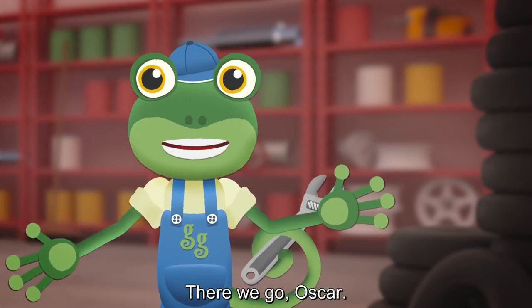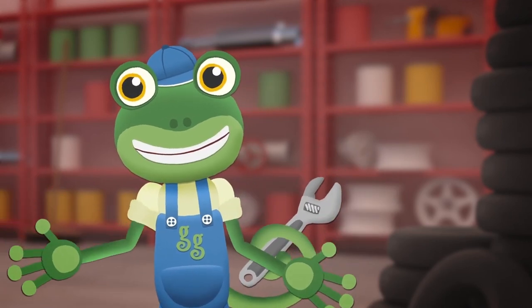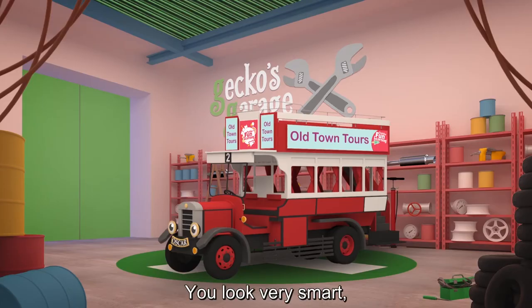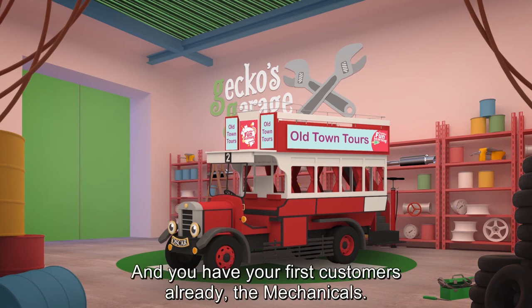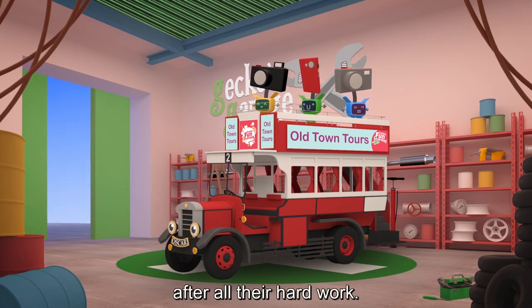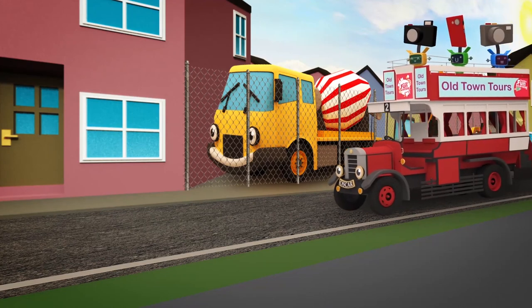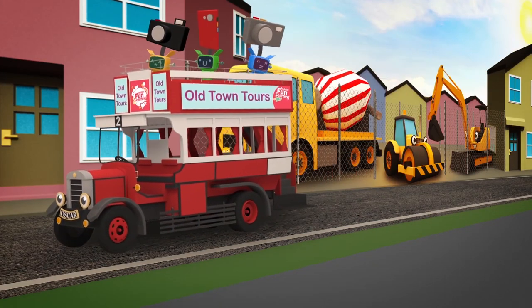There we go, Oscar. The mechanicals have fixed you up a treat. You look very smart, and I think you're ready to start your new job. And you have your first customers already. The mechanicals. They deserve a fun trip around the town after all their hard work. I hope Oscar and the mechanicals enjoy their tour of the town.